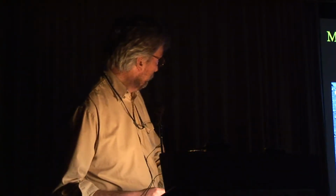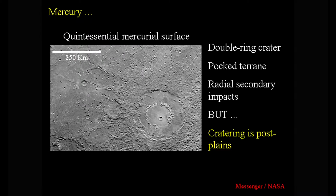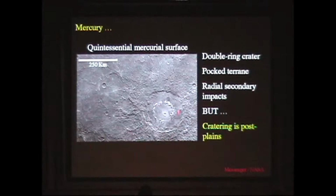Next one, please, Chris. So this picture here summarizes the essential features of impact features commonly present on Mercury as seen by MESSENGER. And there are three things to note here. One, the first thing is this double ring crater. There's an inside ring, and there's the outer ring of that crater. Now, these double ring craters do occur on the Moon, but they're much more common on Mercury, and they're smaller on Mercury than they are on the Moon.